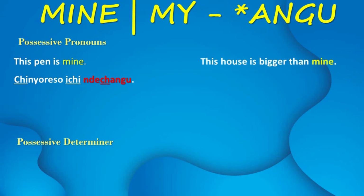Let's go to the next sentence. This house is bigger than mine. Imba ii ihombe kudarika yangu. Take note of the word e. E is pointing at imba, and imba falls under words that are pointed using e. And as you can see, the y is now added before angu so that it is yangu here, so that it makes sense. Imba ihombe kudarika yangu.